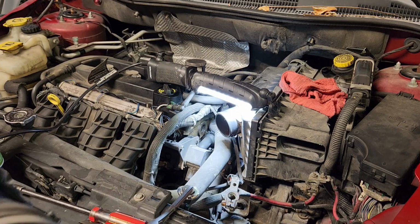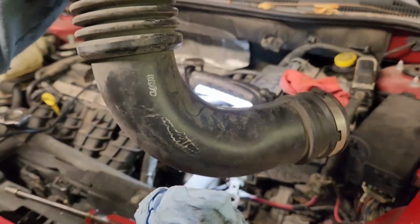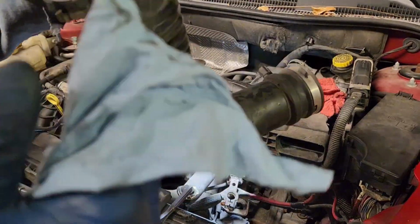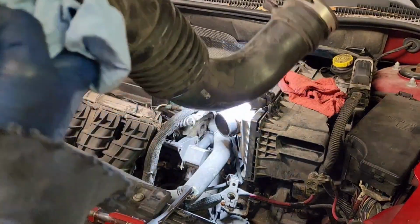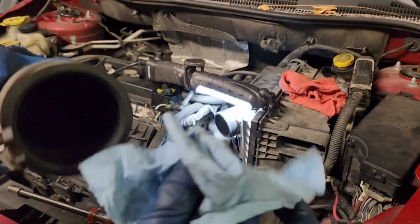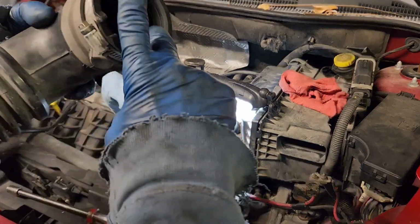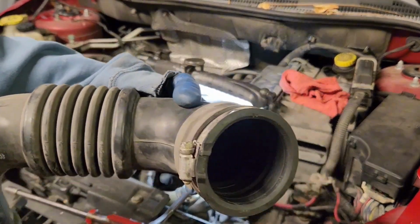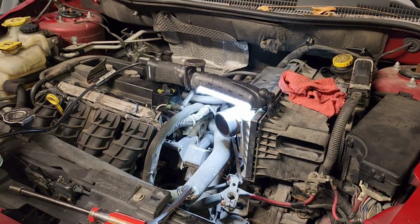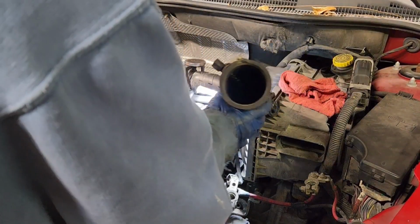So what I am going to do is wipe it out, make sure all the dirt and dust and stuff is off it with the dry, clean towel, as you can see here. And I'm still wiping it out, making sure that it's nice and clean. You got it off, so you might as well make sure everything is as clean as possible. It is a hard rubber, so they can be a little tricky to get back on. This one wasn't too bad.